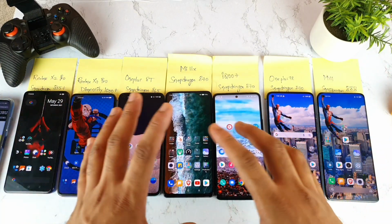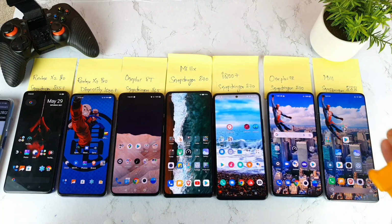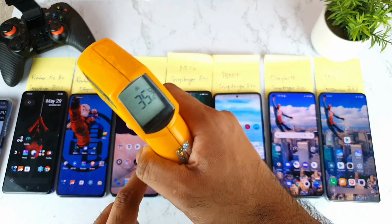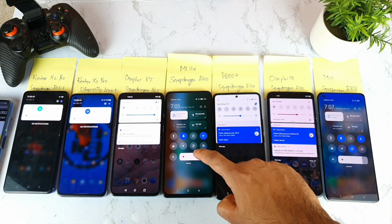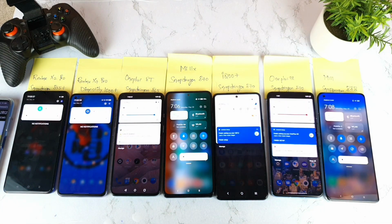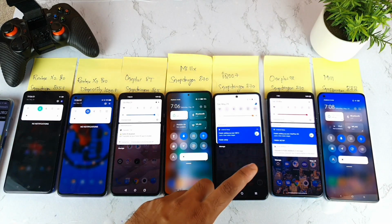And right now, while I'm doing this testing, I did not turn on any AC or cooler, nothing is turned on in my room. Even my room temperature, as you can see friends, is 35 degrees only. So first, I did charge all the phones to 100% of battery. And as you can see friends, right now I did set all the phones to the maximum brightness, 100%.